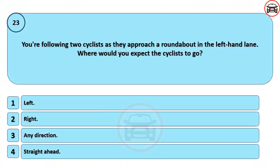You're following 2 cyclists as they approach a roundabout in the left-hand lane. Where would you expect the cyclists to go? 1. Left. 2. Right. 3. Any direction. 4. Straight ahead.